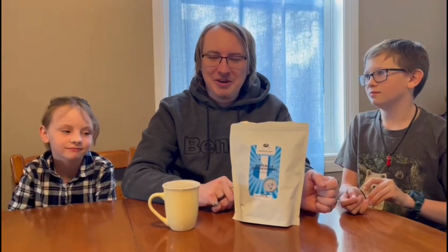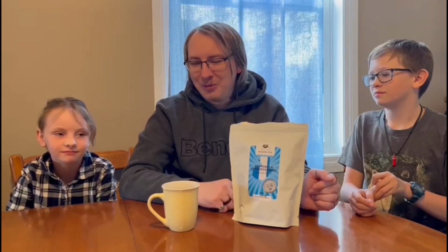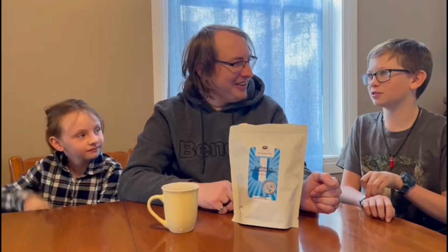Last flavor profile we're going to be tasting is their Guatemalan blend. Again, another medium roast blend. All these have been that medium roast. I have never had Guatemalan coffee before. I have high expectations. Yes, so we'll see how this thing tastes. Again, we'll start with Taylor.